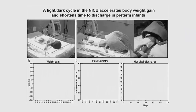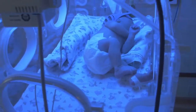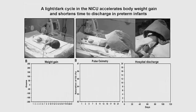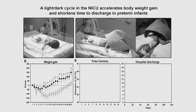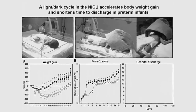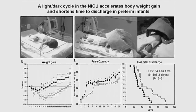Now look at this example. These are preterm newborns in a neonatal intensive care unit. Normally they're kept in continuous light because it's easier for the nurses to monitor them carefully. So they're constantly in the light, but in this study, researchers covered their eyes for 12 hours at night. They did this for 21 days straight. This actually accelerated their body weight gain and allowed them to be discharged from the hospital sooner. They also had better oxygen levels.